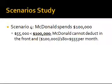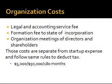So how about if some cost is not qualified as a startup expense, but it can be qualified as an organization cost? For example, legal and accounting service fees, like you hired a law firm or someone to do the paperwork for you, or you paid a formation fee to the state of incorporation when you form a new company, like a C corporation or an LLC, or an organization meeting of the directors and shareholders.